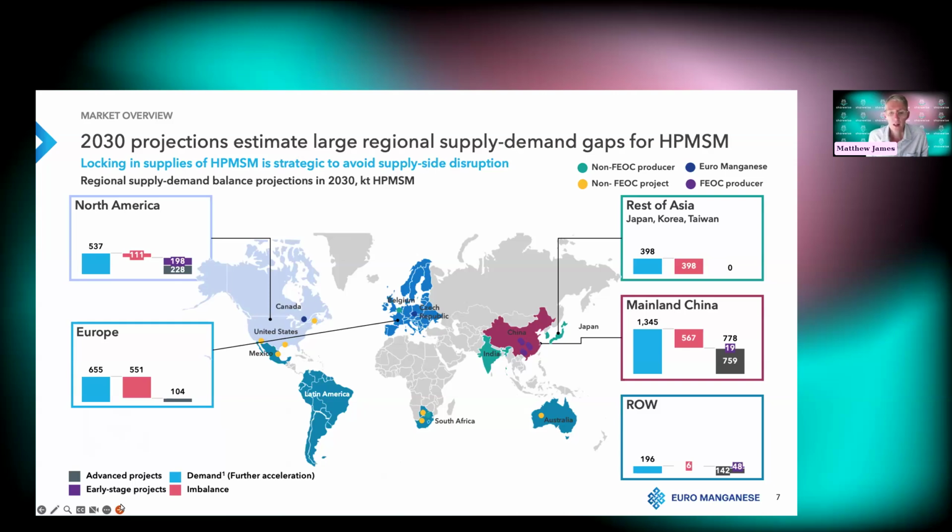And as we look at the global supply and demand picture, currently 90+% of high purity manganese comes out of China. What you can see here is the forecast demand in light blue by 2030. And the red is the shortfall in supply.